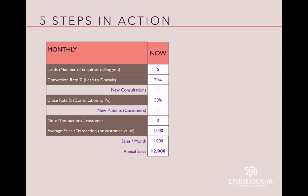For example, this fantasy clinic has 5 leads. They convert at 20%. That means that there's 1 consultation that arises. That consultation converts by 50%. Now, as you can see, we have 1 there because it's rounded up because we can't have less than 1 patient. The number of transactions per customer is 2, and the average price is 1,000. The sales per month in this particular example is 1,000 because we are dealing with not a full patient. So therefore, the annual sales are 12,000.